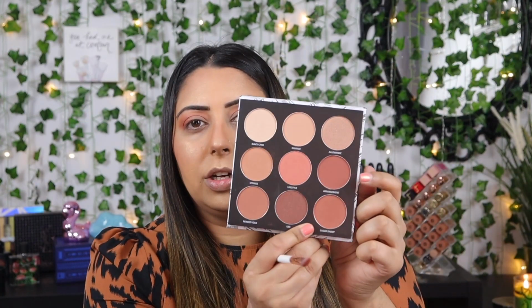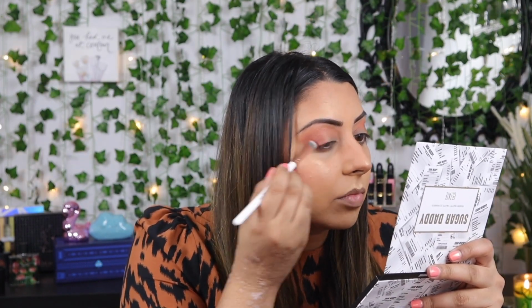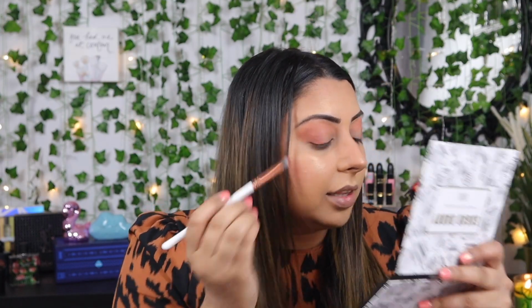I'm gonna try one more matte shade. I'm gonna try this shade called Arrangement. I wanna see if it adds a little more depth than this one, because I like these tones, but this could have easily been a 6-pan palette unless they put in more depth, you know?